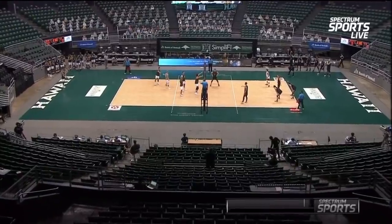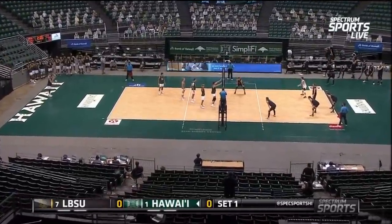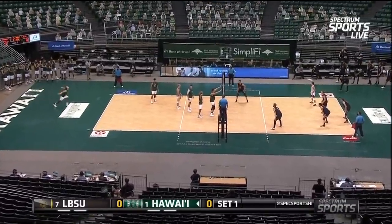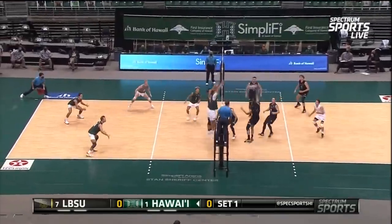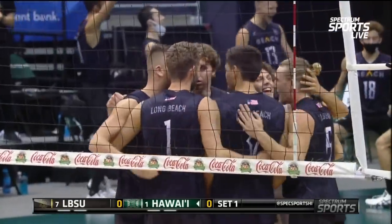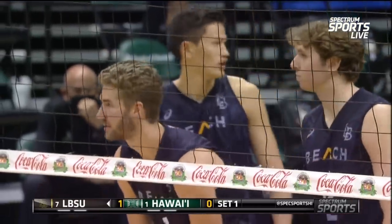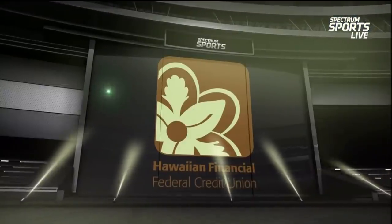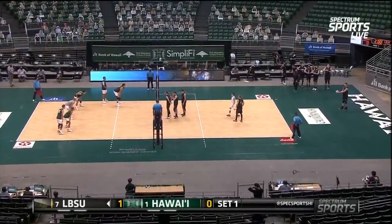Well, speaking of foot, Hawai'i is without the services of Colton Cowell tonight because of an ankle tweak that occurred during warm-ups last night. He was able to play through the match and played really well, but he is being held out here for round two between Hawai'i and Long Beach State, and it is the Beach striking first. Spencer Olivier, who had 14 kills, hit 139, also had a handful of blocks last night, getting it down for the ice-breaking point.